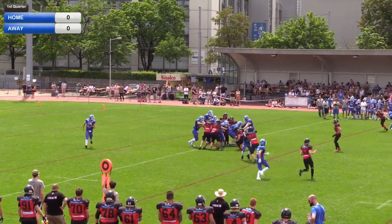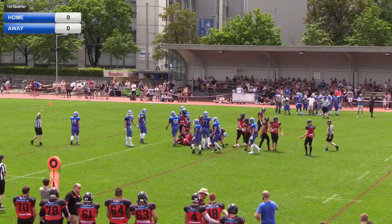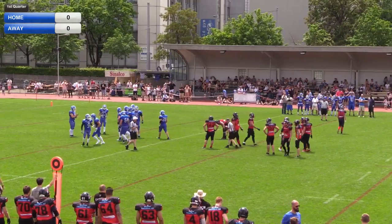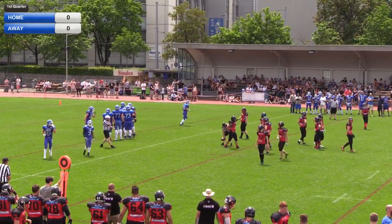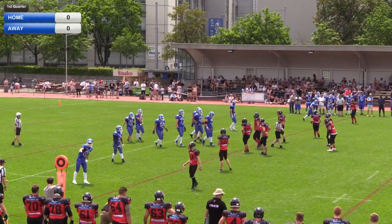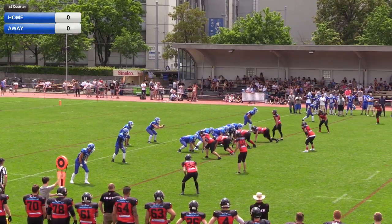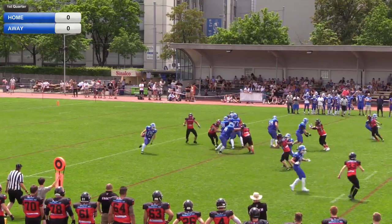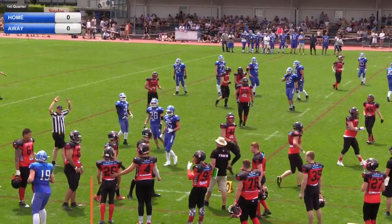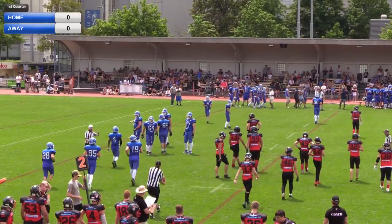Again, handoff, run through the middle. And very close, the run was good for about another 8 yards. About 6 yards. Second and 4 for the Renegades offense. Once again, handoff to number 20, fake handoff to number 28, number 19 decides to run himself, and it's good for another first down. Ran out of bounds at about the 39-yard line.